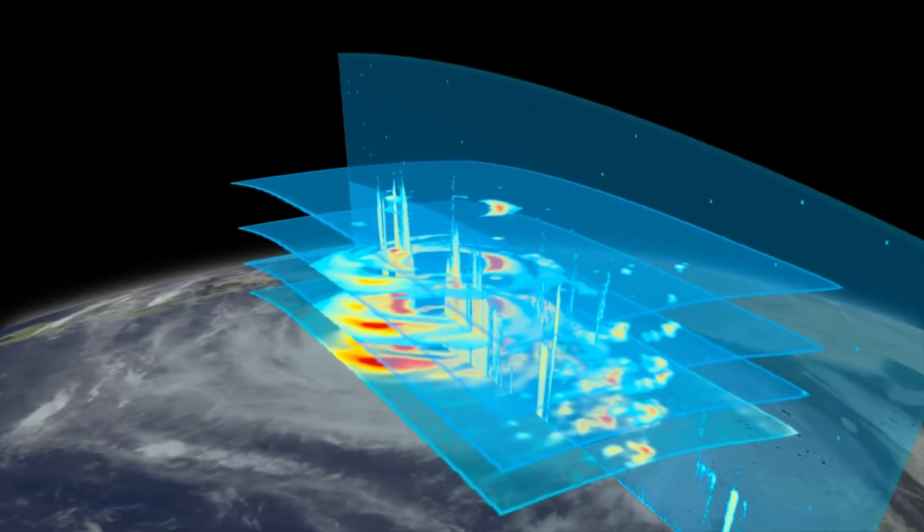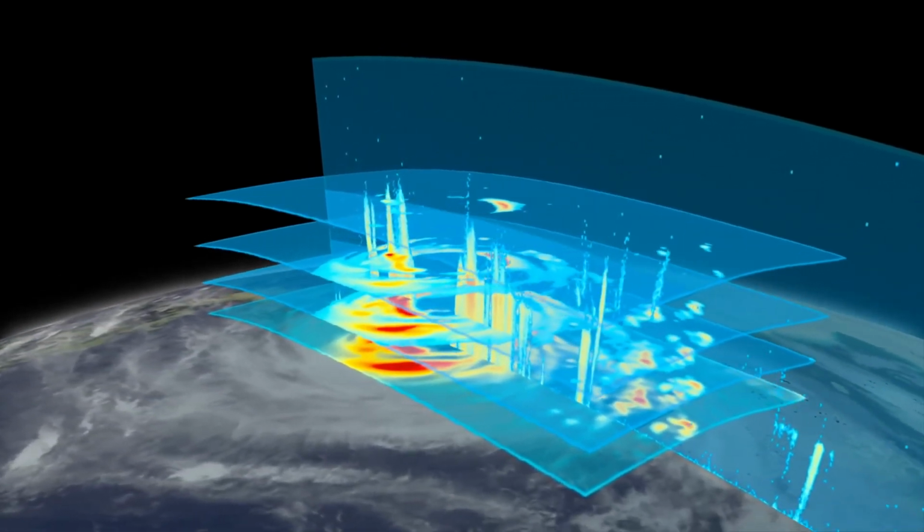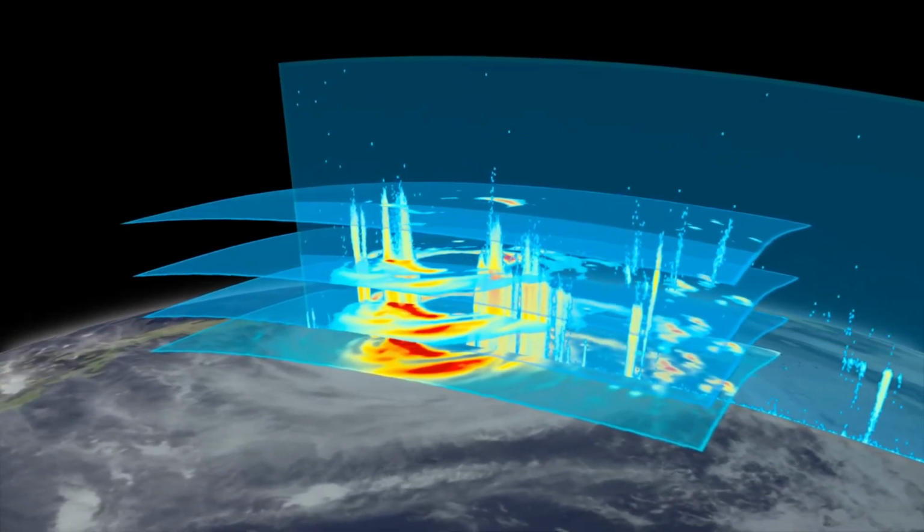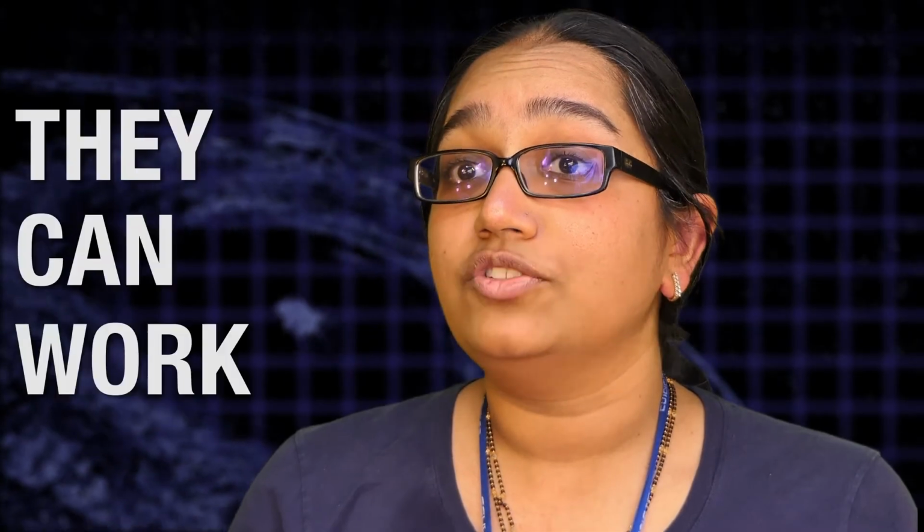That's when the two teams had the idea to fuse both sets of data together. What emerged was a crystal clear, three-dimensional picture of the eye of the Typhoon. This proves something that we had only been able to guess at before. CubeSats not only work, but they can work together. And this is just the beginning.